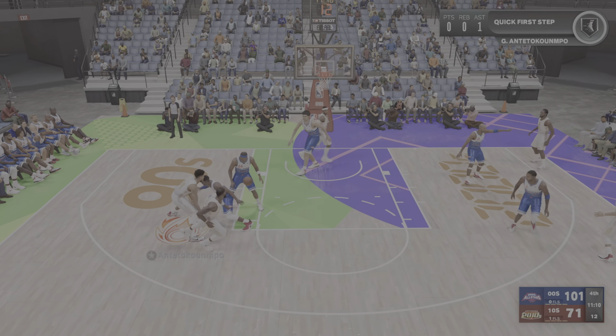Outside Carter. Pass to Wade. Well-timed pass, and he goes straight to the bucket for the layup. That's good planning, and that's good execution. And that's a great look.